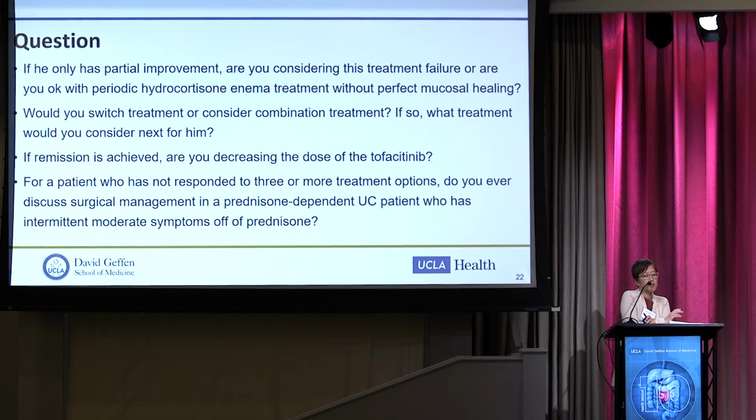Yeah. So this is for Dr. Kwan. This is a patient who's had 3 or more treatment options. Unfortunately he's not that symptomatic, but it is very refractory. So how do you discuss surgical management in a patient like this? How would you approach this patient if he came to see you?